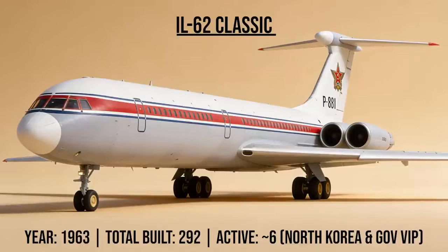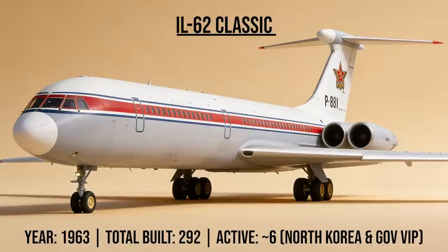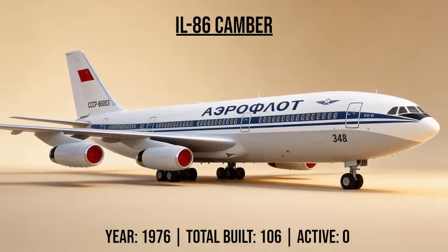IL-62, classic, the White Swan, the flagship, the Soviet answer to the Boeing 707. With 4 engines mounted on the tail, it was the official plane of the Kremlin and introduced the Soviets to intercontinental luxury. IL-86, Camber, the widebody, the bus, the first Soviet widebody airliner.